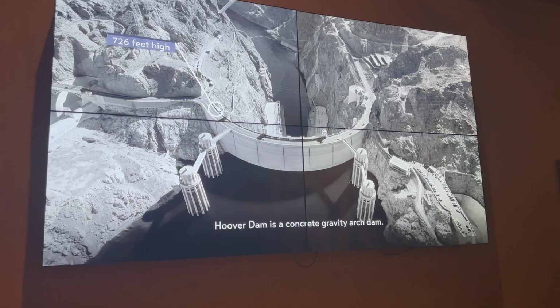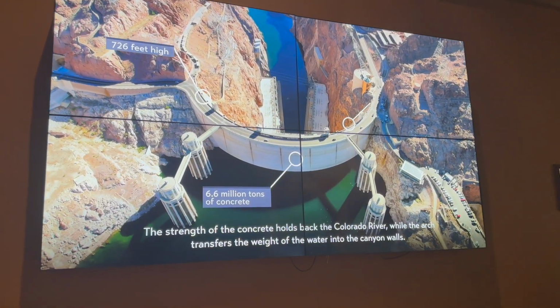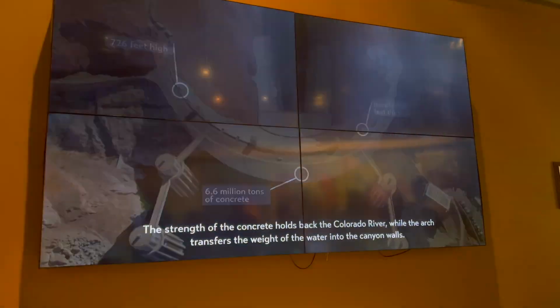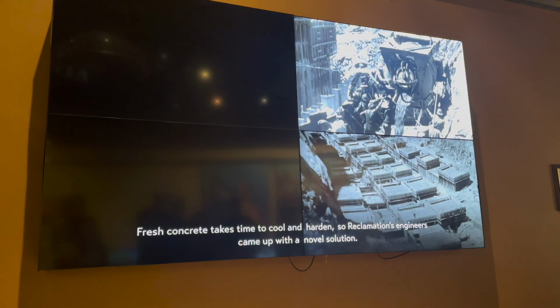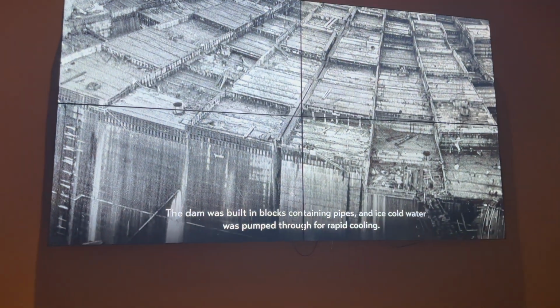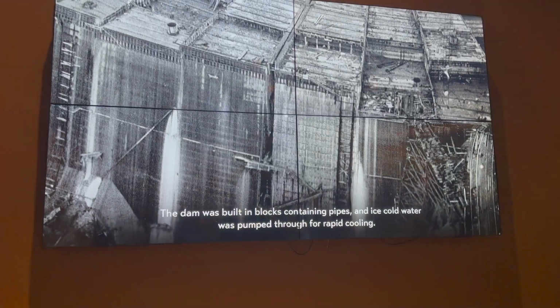Hoover Dam is a concrete gravity arch dam. The strength of the concrete holds back the Colorado River, while the arch transfers the weight of the water into the canyon walls. Fresh concrete takes time to cool and harden, so Reclamation's engineers came up with a novel solution. The dam was built in blocks containing pipes, and ice-cold water was pumped through for rapid cooling.